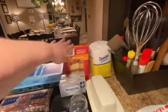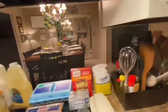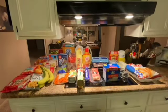I got the cake and the cream cheese to share in a recipe. I needed some more sugar. And I think that's all for our grocery haul. So that's a pretty good lot.